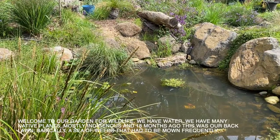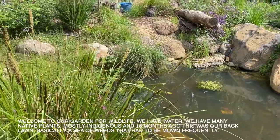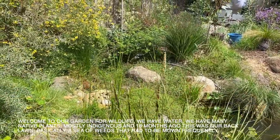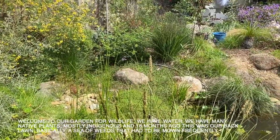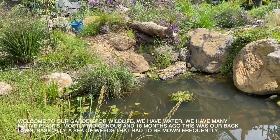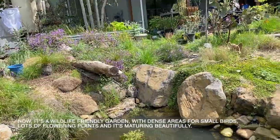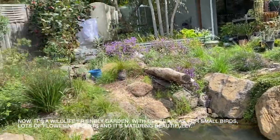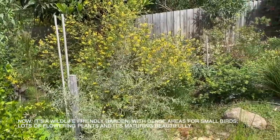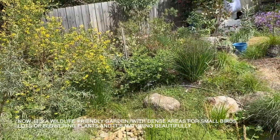Welcome to our Garden for Wildlife. We have water, we have many native plants, mostly indigenous, and 18 months ago, this was our back lawn. Basically a sea of weeds that had to be mown frequently. Now, it's a wildlife friendly garden with dense areas for small birds, lots of flowering plants, and it's maturing beautifully.